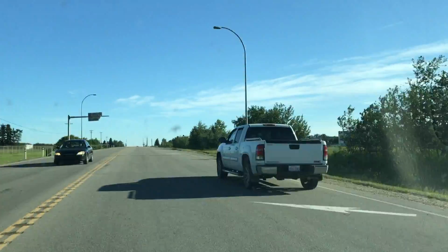The problem is with these auctions there's a lot of stuff, so you might have to sit there all day, which is why I brought the lawn chair. It might be a whole day just to find a handful of things I can use, but we're going to go see what there is to see and hopefully get some cool stuff. So stay tuned.